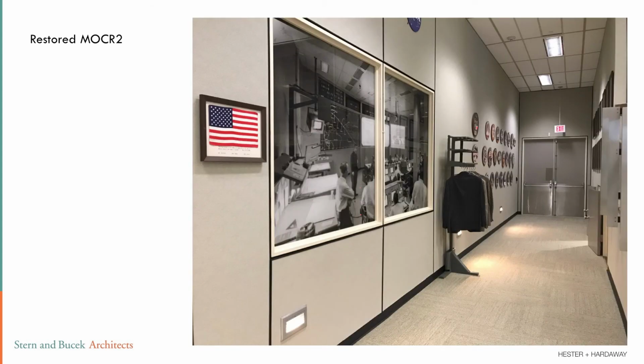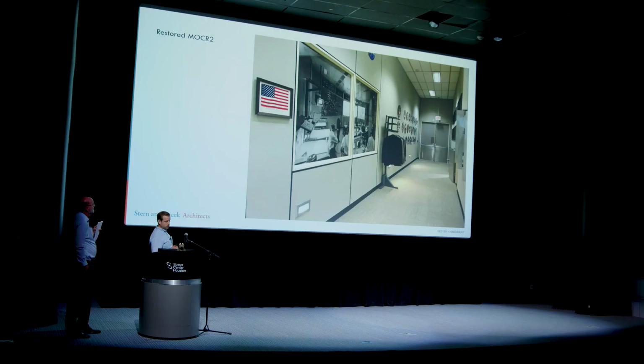One area that we could no longer restore was the simulation control room. So that previous historic image, we were able to print on the back of glass and put it in the viewing window for that room to honor those men that were in that room.